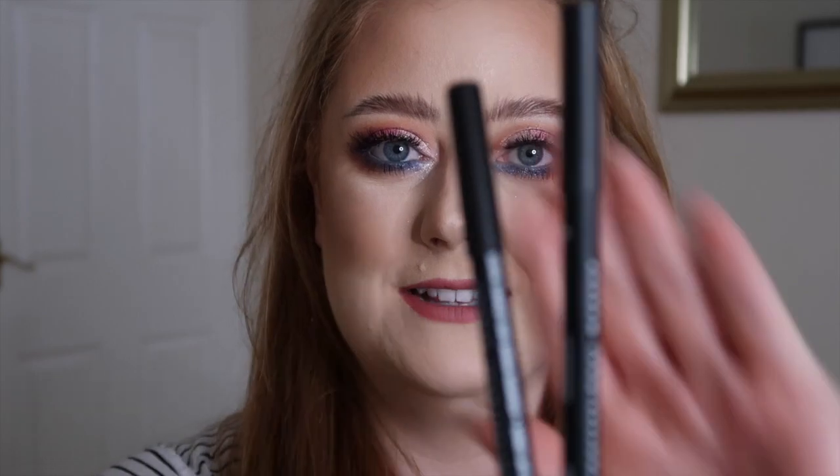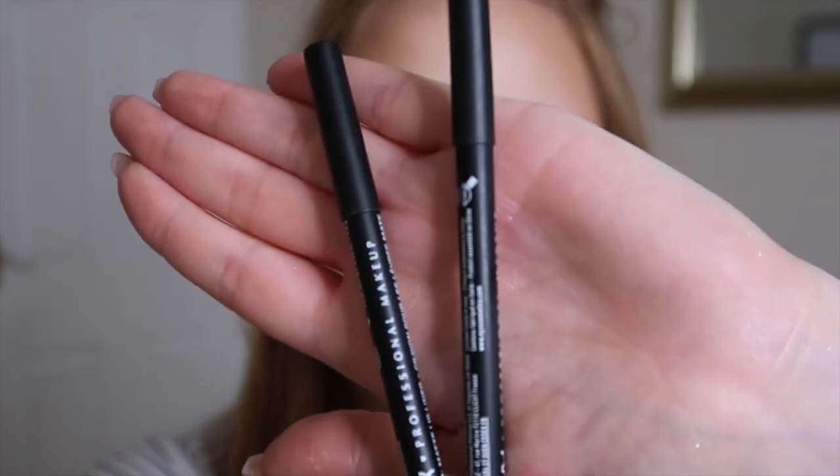And then on my lips, I've actually got my new favourites, which are the NYX Suede Matte Lip Liners. And I've got the colours Cannes and Lavender and Lace. Isn't that a lovely name for a colour, Lavender and Lace?